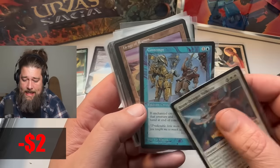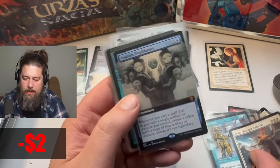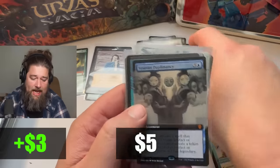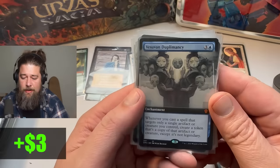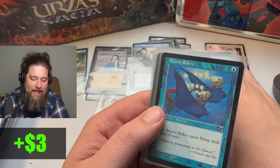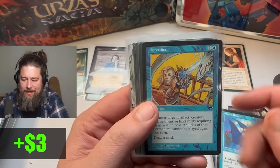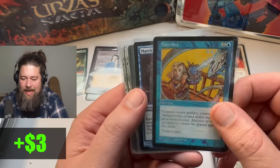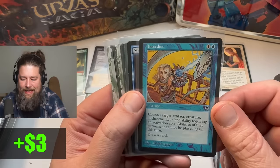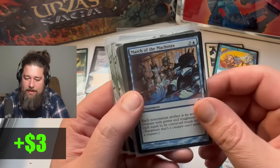New Baneslayer. Contempt. What a weird mix. A bunch of Henge of Ramos's. Ooh. A Borderless Vesuvian Duplomancy. Nice. You go from like Modern Mythic to Random Tempest Uncommon? It's just like such a strange mix. Interdict. I don't think this is worth anything. I'm pretty sure it's not. I don't know. We'll put it in the good uncommons just to check.